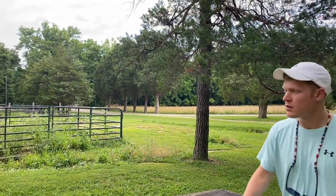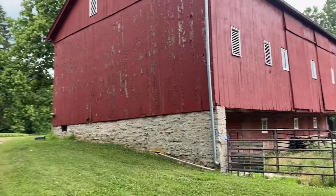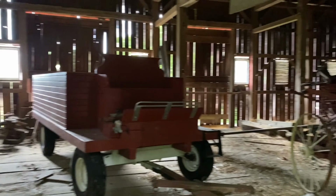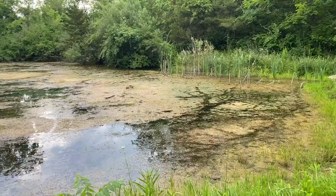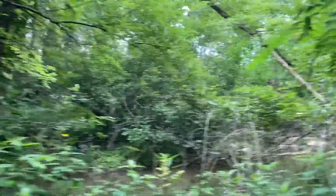So this is the main road out here. We have passed this several times because the actual Metropark is down that way. But this is the barn that connects to the Arnold family home. It's huge. Big pond. I wonder what kind of fish are in there. We're back now walking in the woods.